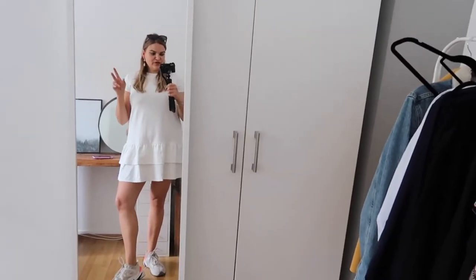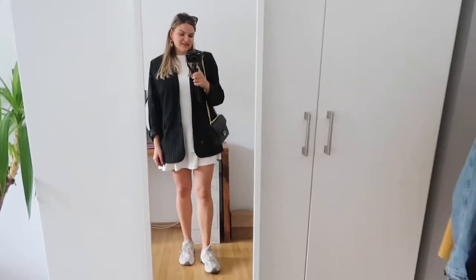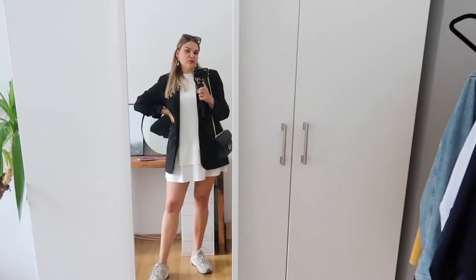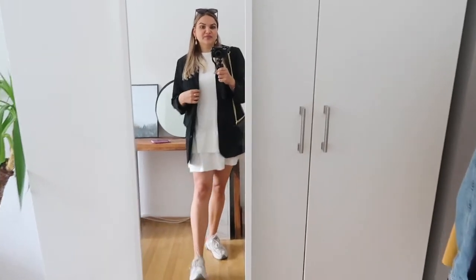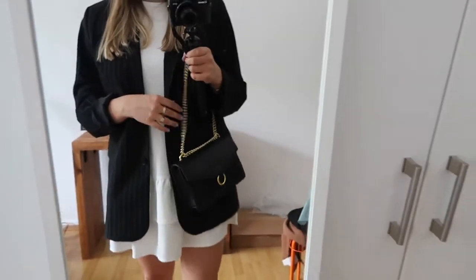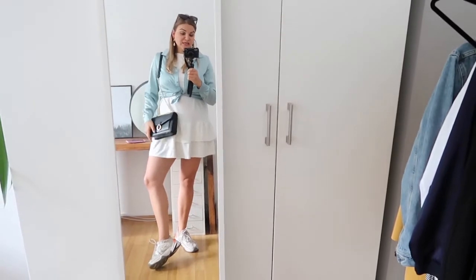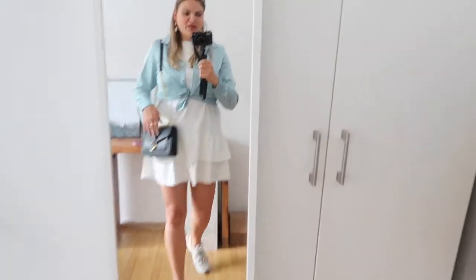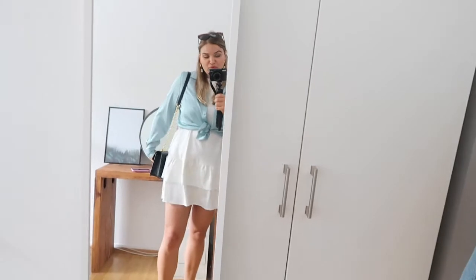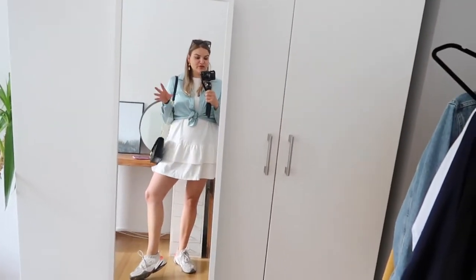I'll show you two different ways I would style this in the summer, especially during nights when it gets a bit colder. If you're going out with friends at night or just casually, I would wear this casually as well. This is what I would wear. You could wear a blazer on top of it and make it a little bit more sophisticated. And yeah, that's one option. Another way of dressing this dress up is to wear a satin blouse, something like this, and just tie it here, and that way you divide the dress into two sections and make it a little bit more unique. And I would also style this with this bag and some sneakers to make it more casual.